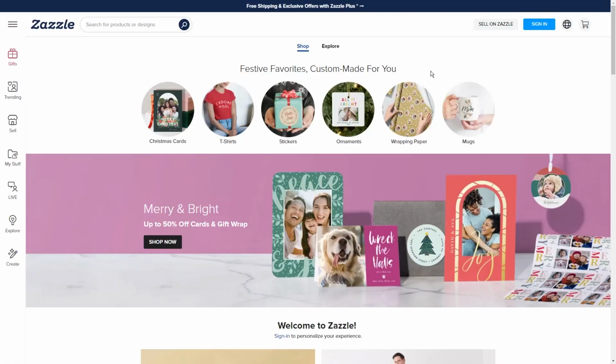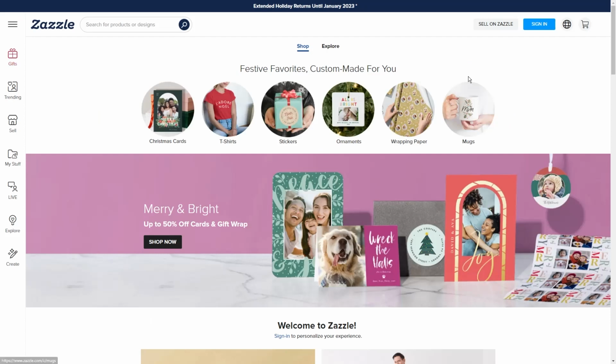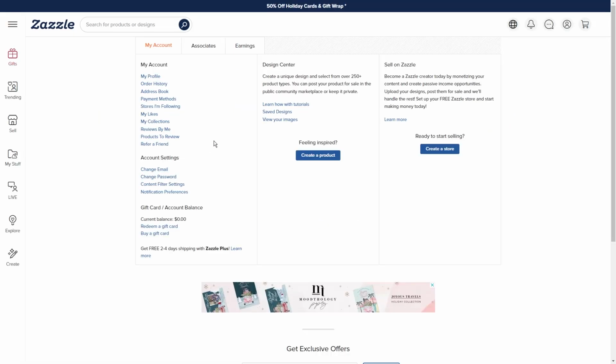By the way, if you want to access Zazzle on the go, you can also have it on your mobile devices by downloading it from the App Store. To get started, first create an account by clicking Sell on Zazzle. You can create your account using Google for a faster sign-up process, and after that, you will be taken to this page right here, which is your dashboard.